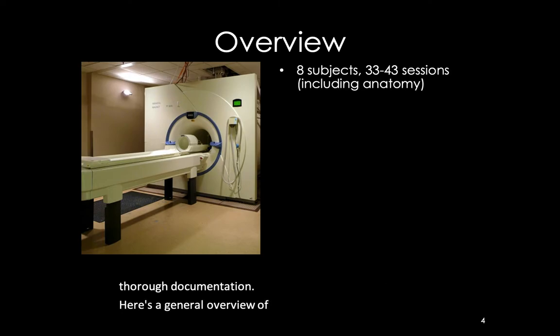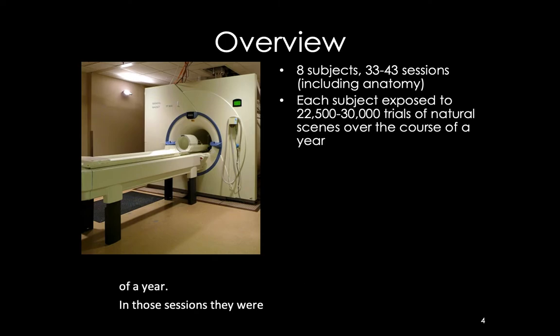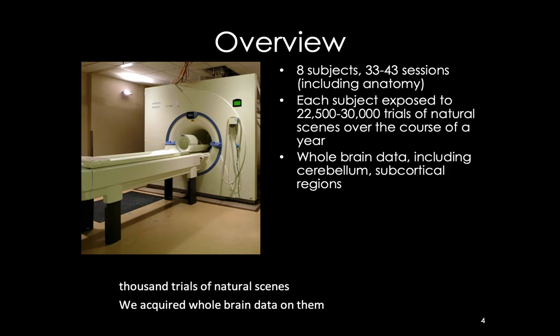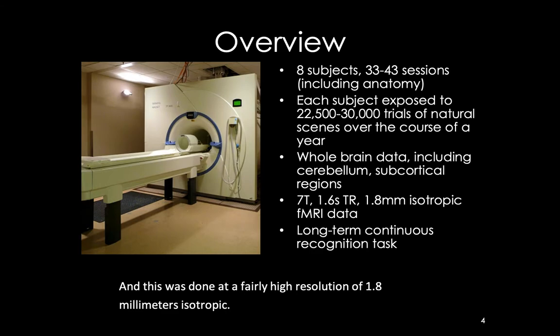Here's a general overview of the study. We had 8 fantastic subjects that came back roughly once a week over the course of a year. In those sessions, they were each exposed to between 22,500 and 30,000 trials of natural scenes. We acquired whole brain data on them, including cerebellum and subcortical regions. And this was done at a fairly high resolution of 1.8 millimeters isotropic. During this time, the subjects were participating in a long-term continuous recognition task.